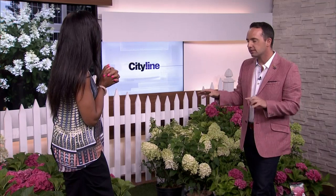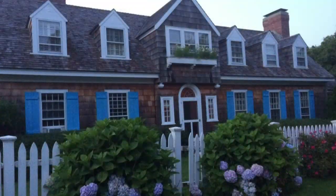It can be. You know, the last time I was on the show, I showed a hydrangea and I heard everybody go, ooh, ah. Then I took a ride down to Cape Cod. I was in Cape Cod just a couple of weeks ago. And with that, we have one of the pictures up there, the beautiful hydrangeas that you see when you go along the East Coast.